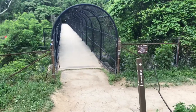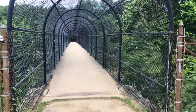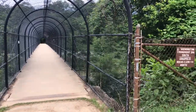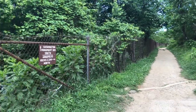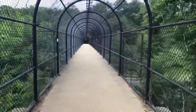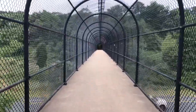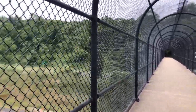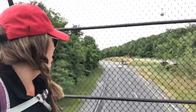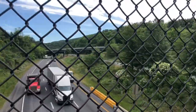All right, back to this spot again. If you watched my Annapolis Rock hike, this is the same bridge that I went over. So Annapolis Rocks, you can see on that sign, that trail goes to the right. And Washington Monument trail goes this way, or it's called Monument Knob. And it's going to be loud because of all the traffic coming down the road right here. All right, got one to beep their horn.